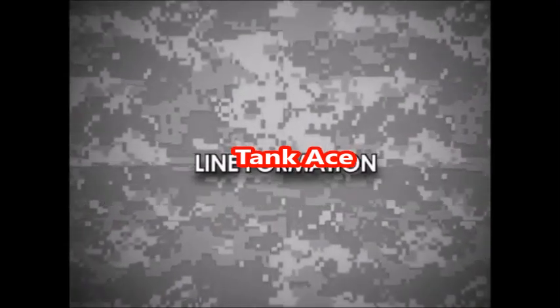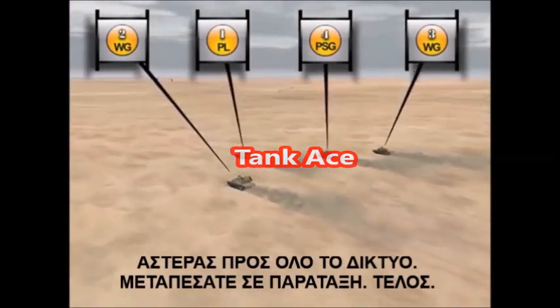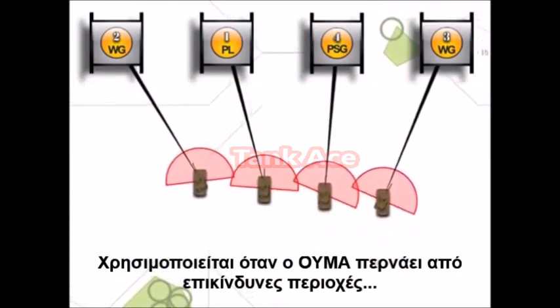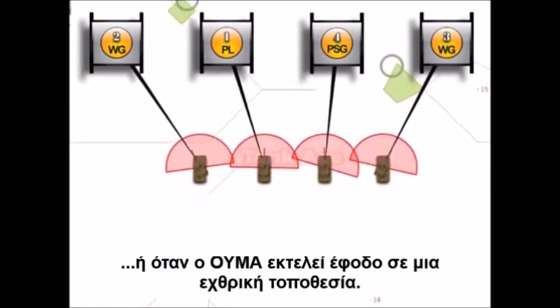Line formation. Blue, this is Blue 1. Move to a line formation. Out. The line formation provides maximum firepower forward. It is used when the platoon crosses danger areas and is provided with overwatch by another element or when the platoon assaults enemy positions.